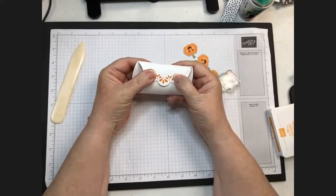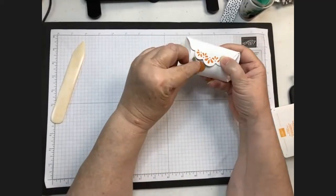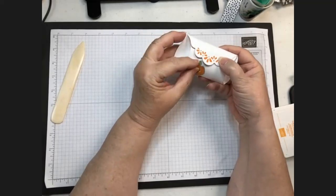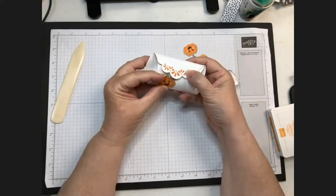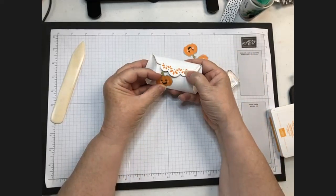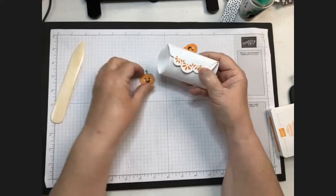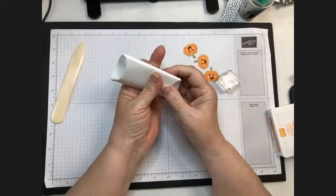Okay. So my idea was to put a pumpkin here. I don't know if that'll work. It might be a little bit too, what do you think? Too much? I'm thinking too much. Candy corn, I think. It looks okay.